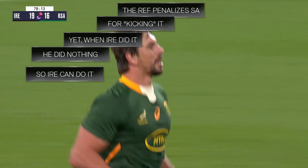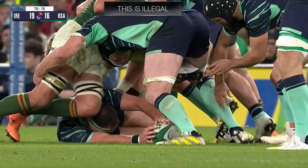Joey Carbery has nailed penalties from positions like this for province and country before.